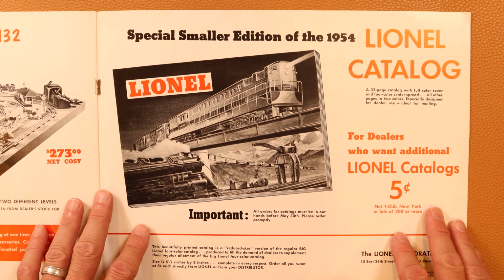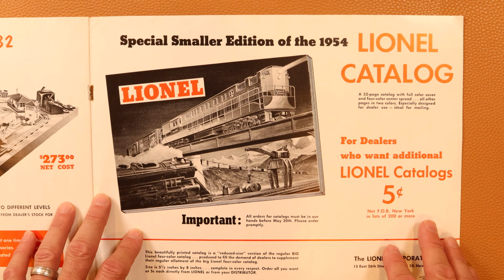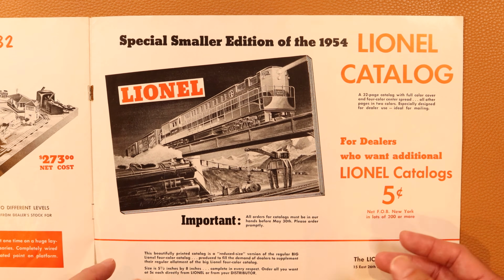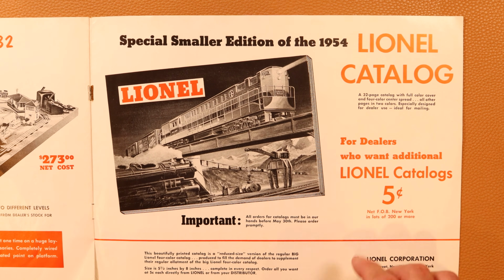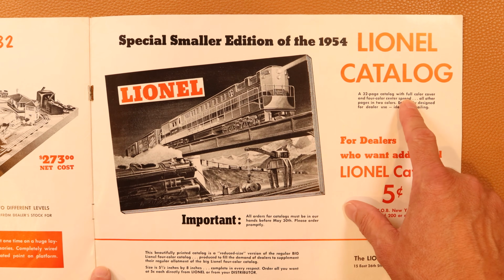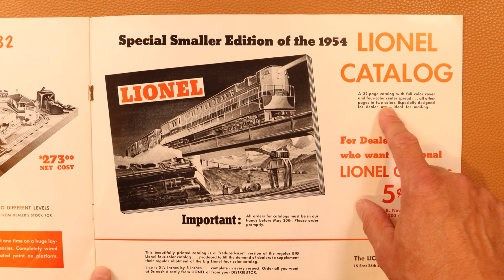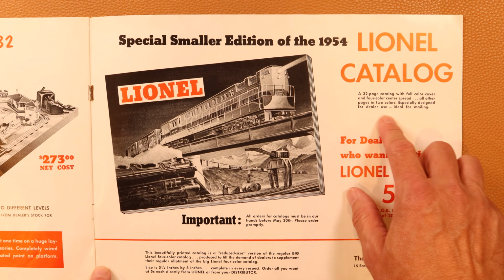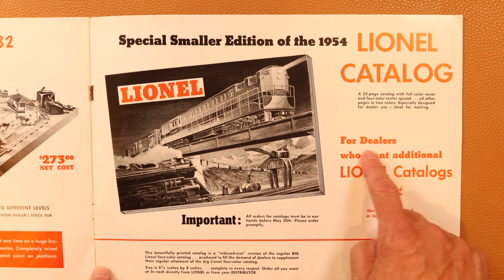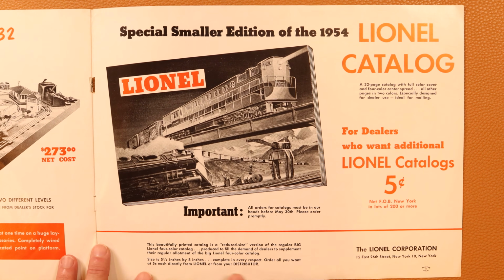This page shows what Lionel did a lot in the early 1950s. They provided a miniature catalog of the full-size, full-color catalog. This is a 32-page catalog, full-color cover, and 4-color center spread. All other pages are true colors, especially designed for dealer use. So you could buy all you wanted for 5 cents each. A little description below.